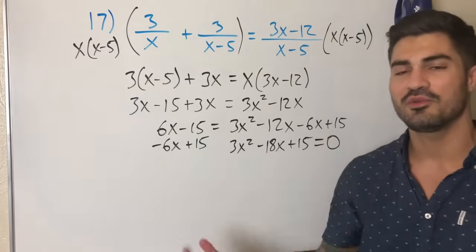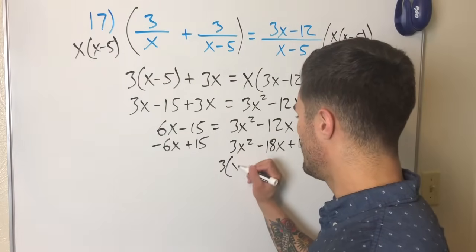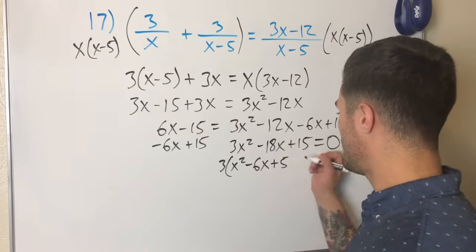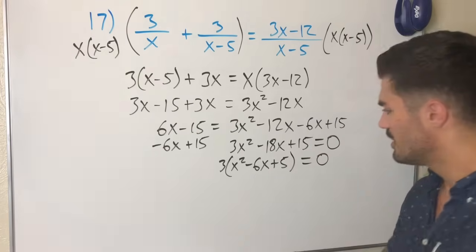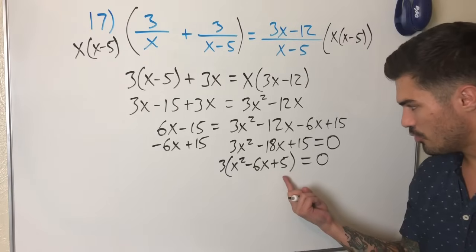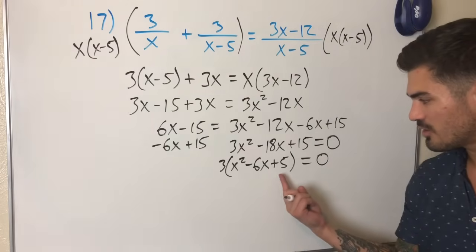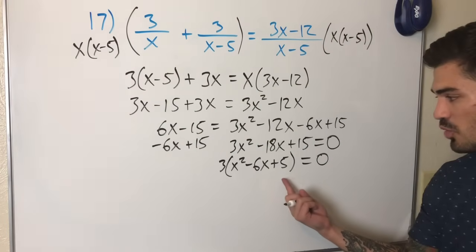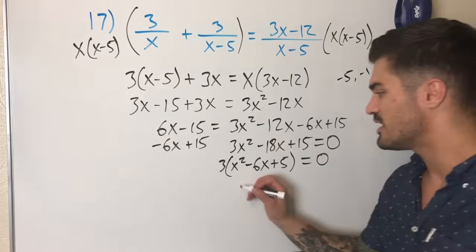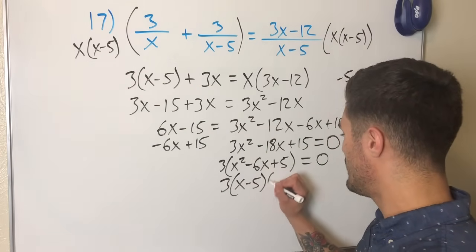These share a common factor of 3. I'm going to go ahead and pull that 3 out in front. All right? So I have 3, and then here I have x squared minus 6x plus 5 equals 0. This actually factors pretty nicely, I think, right? Inside here, I'm looking for 2 numbers that multiply together to be 5 and add together to be negative 6. I think that would work with minus 5 and minus 1, right? Negative 5 and negative 1 multiply together to be 5 and add together to be negative 6. So this is going to factor into x minus 5 and x minus 1.